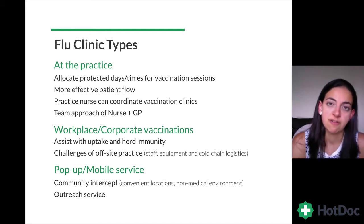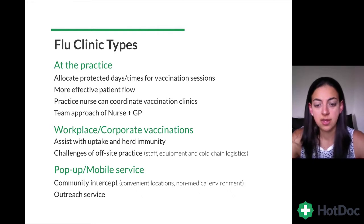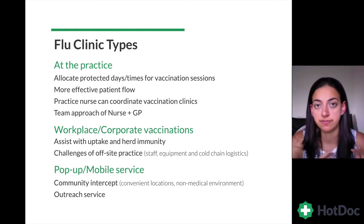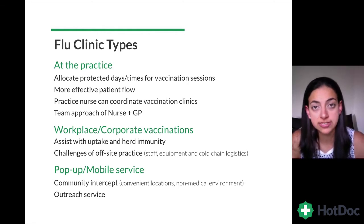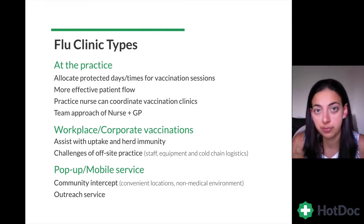It also, by providing that better coverage, helps with herd immunity, which is when we reach that immunization coverage that then provides protection to those members of the community who would either be at higher risk or who can't be immunized for whatever reason, or they wouldn't respond to immunization, and they wouldn't become protected if they were immunocompromised.